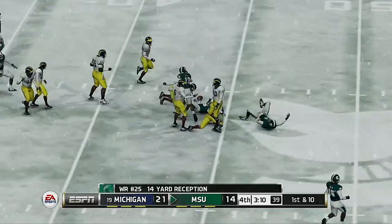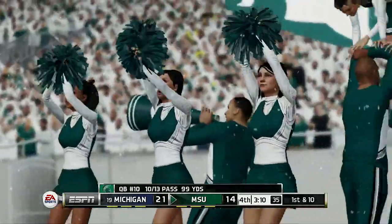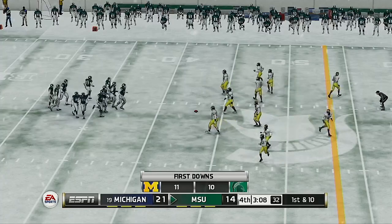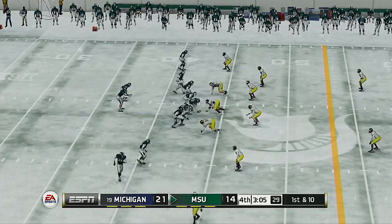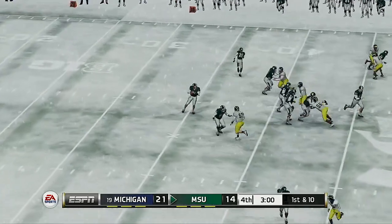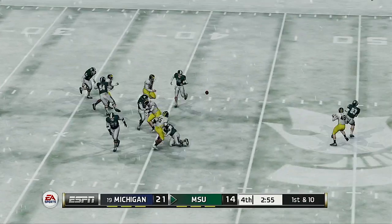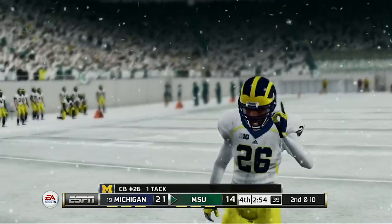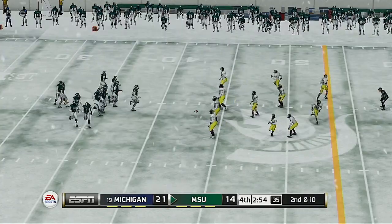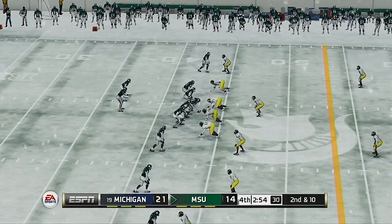Looks to his receiver, first down. Tackle at the 43-yard line. He might not be able to get the pass off. Fires that quickly, incomplete. From their own 43-yard line, second down. Just under 3 to go in regulation.